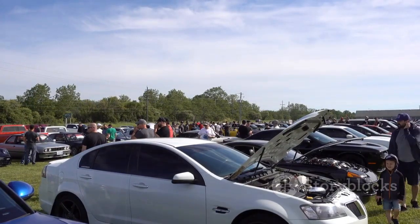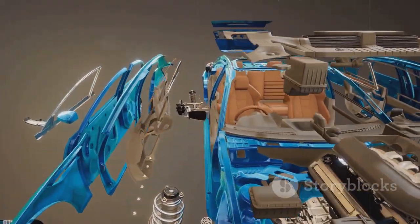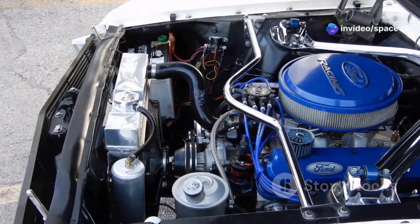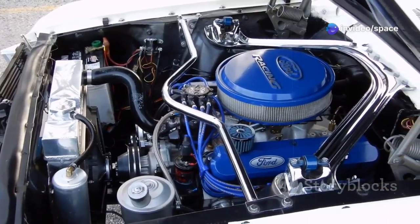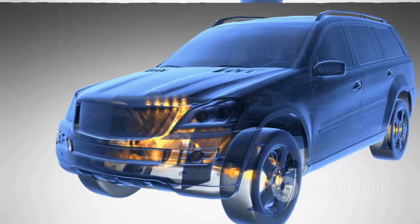The anticipation around this engine was huge. Whispers turned into rumors, and then the specs started to leak. A 7.3-liter V8. Can you believe that? In this day and age? Let's dive in and see what makes this Godzilla roar so loudly.